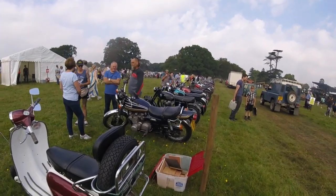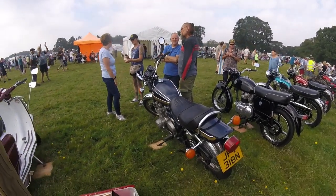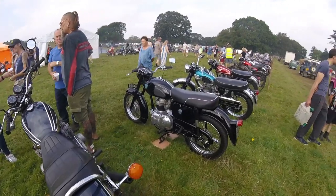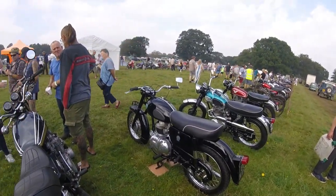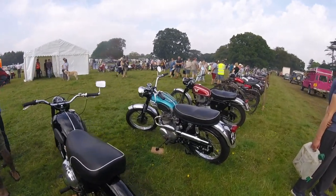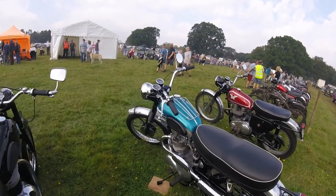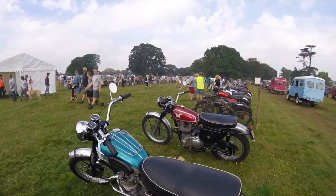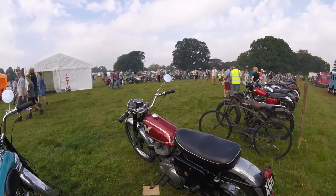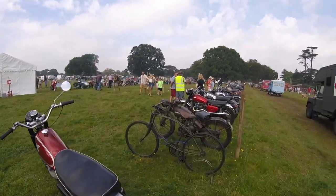Kawasaki 900. Widowmaker, I think they call them. AJS. Just got to keep a look at it and see whether I see my old mate here. He's got an old bike. He's got two or three actually. What's this one? Another Triumph. What's that? Another Matchless. Like an off-road bike by the looks. An old push bike.